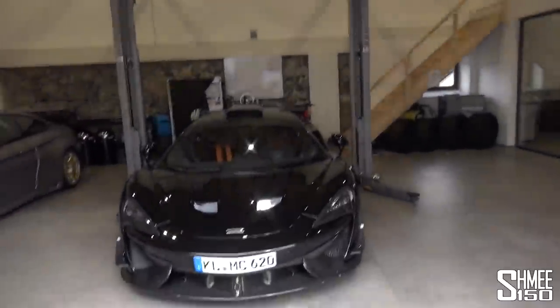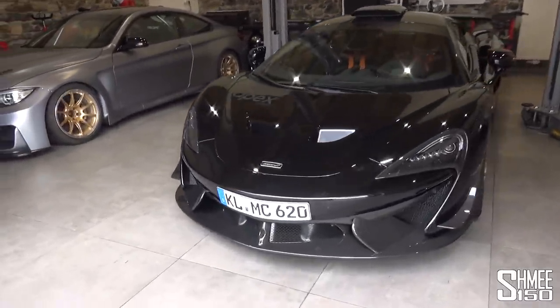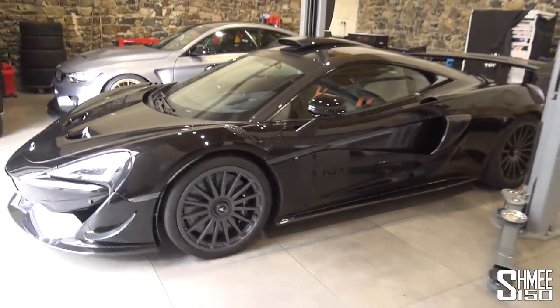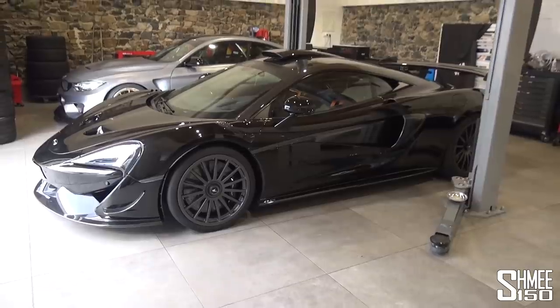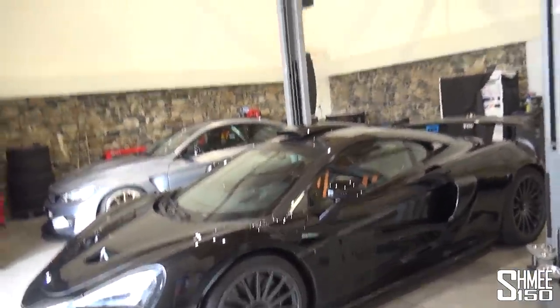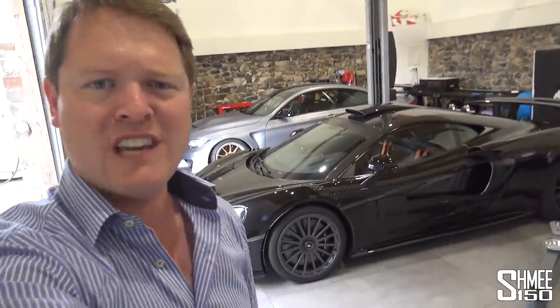Now, a couple of weeks ago, just after he had taken delivery of the car on a very, very wet day here at the Nürburgring, I actually followed him around. He was driving this on the Trofeo R tyres. I was driving in the BMW M8 Competition Schmeemobile, a much more appropriate car with four-wheel drive for the conditions.